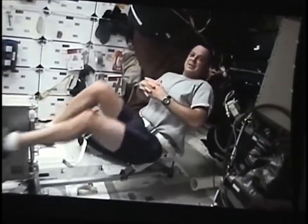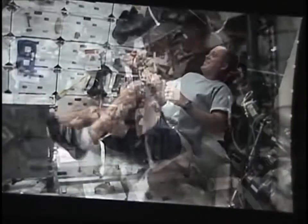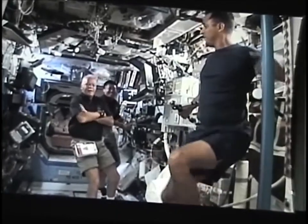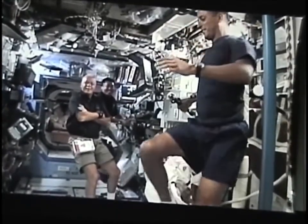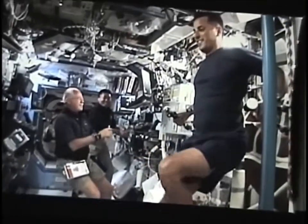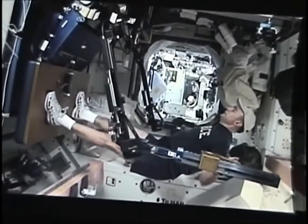So exercise is part of our daily routine in space. It's Ricky on the shuttle bike. Joe's here on the space station bike. The space station crew members work out 2 hours every day because they can stay up between 4 and 6 months in space, and they're definitely worried about muscle loss and bone loss. So working out helps that tremendously.